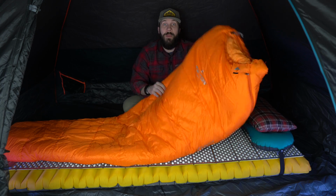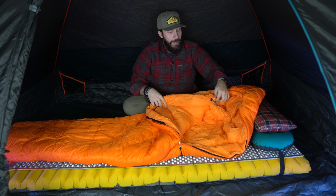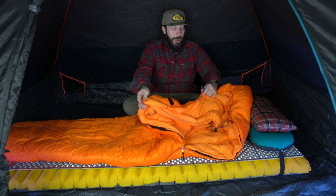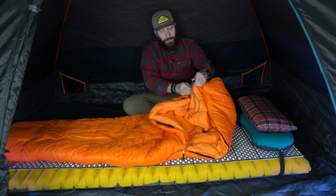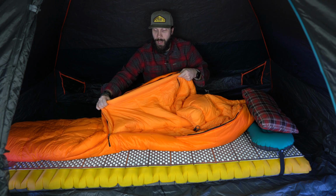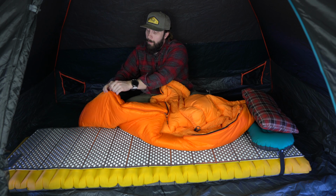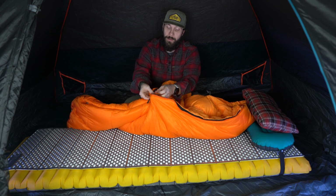The Teton does have some similar features to the Hyke Byke, including an integrated draft collar. It does also have cinch cords on both the draft collar, which is hard to use, as well as the hood. Also hard to use. It does have a draft guard all along this zipper. It's slightly less substantial than the Hyke Byke, but I don't know that that would make much of a difference. The zipper does go pretty far down, and you are also able to unzip from the bottom, just like the Hyke Byke. So if that's important to you, the sleeping bag has both of those features.